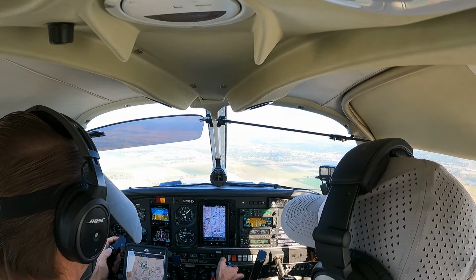Okay. I need to be a little bit more to the right, just a hair, making some small corrections here. Vertical guidance is not too bad, my speed's not bad. Whiskey in the left base for runway 29. And I've got that left base traffic in sight. Traffic, okay. 33 Juliet, Mike, left downwind, runway 29, Longmont traffic. We should get in front of him. Okay. He just turned downwind.